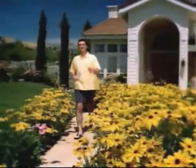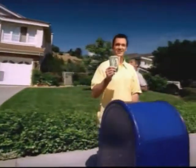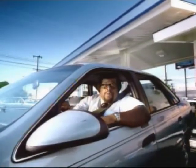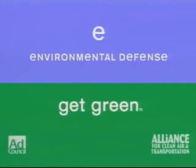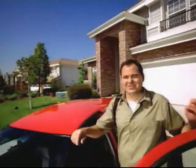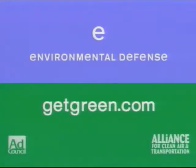Last month, I adjusted my thermostat a few degrees a day to lower my energy bill. Experts say that helps reduce air pollution. I say, cha-ching. Morning, Carl. Morning. Environmental Defense. Get green. For more tips, go to getgreen.com. Properly inflating my tires burns less fuel and saves me money on gas. Yeah, I'm saving Mother Nature from pollution, but more importantly, she saved me 11 bucks. Environmental Defense. Get green. By keeping my car regularly tuned, I save money on gas and repairs. That also means cleaner air. Feels good to help save the cash, planet. Environmental Defense. Get green. For more tips, go to getgreen.com.